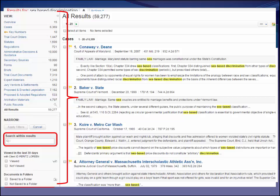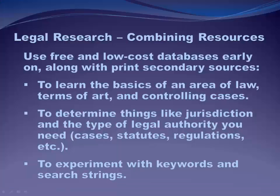Okay, so moving on from our focus on just exclusively Lexis and Westlaw, here's another really good tip for saving some money when you're conducting legal research, and that is use the internet, but only up to a certain point. I still do this with almost every legal research problem that I come across because it's just my habit from when I was a practicing lawyer. Use the internet to learn how lawyers are talking about a particular area of the law.